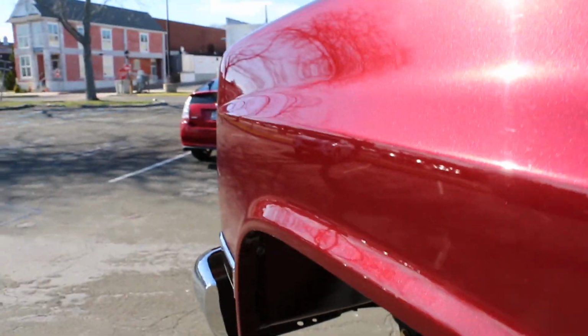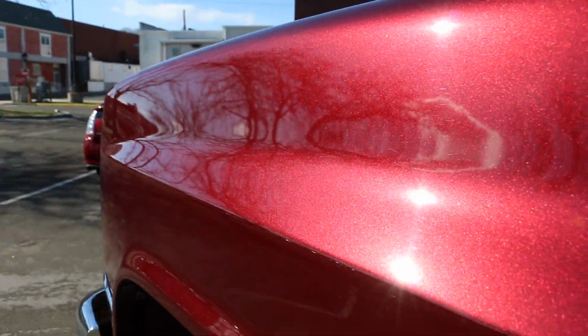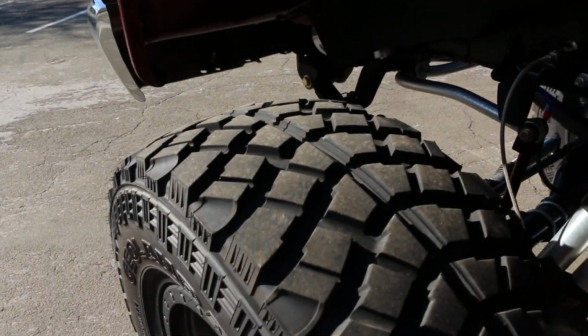What's the paint called? It almost looks like a black cherry. It's actually a Lexus color. That's exactly what it's called. It's called cherry something. Okay. A lot of metallic. The metallic in it is unbelievable. Really pops. The body is as straight as it could be.